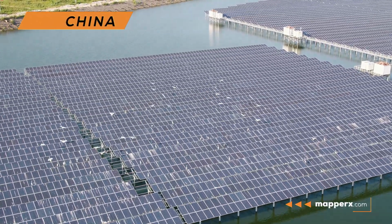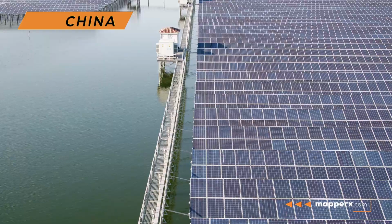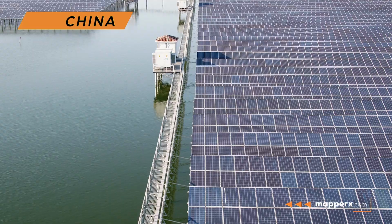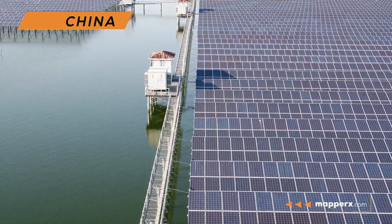China. China is one of the countries with the most floating solar power plants worldwide. In China, a 150 megawatts floating solar power plant was completed in 2020.